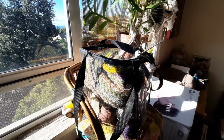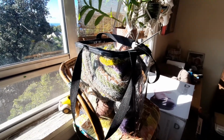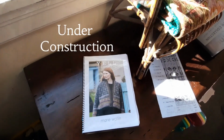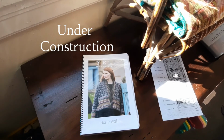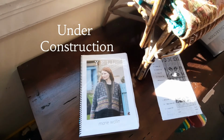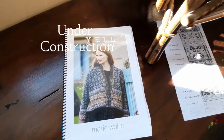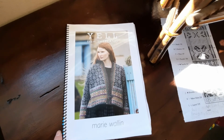I have two works in progress. This is my big one, and I'm hoping that it will be a masterpiece. It's taking, let's say, a good long time. I've been procrastinating. And it's made out of fine wool, and it's a Yale cardigan. This is the second time I've had a go at it.